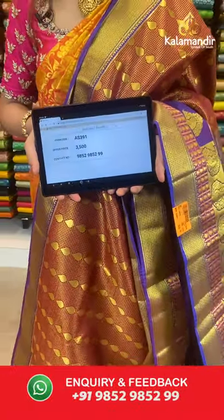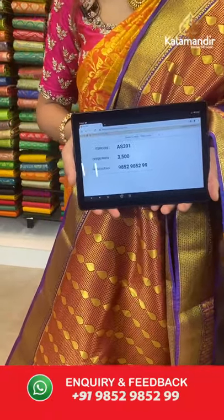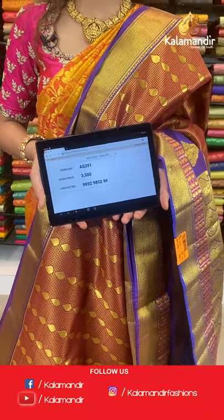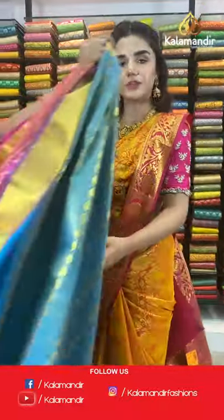The item code for this saree is, please note down, AS391, and the offer price is 3500 for any two sarees. Send the screenshot to number 9852 985 299. On to the next saree now.